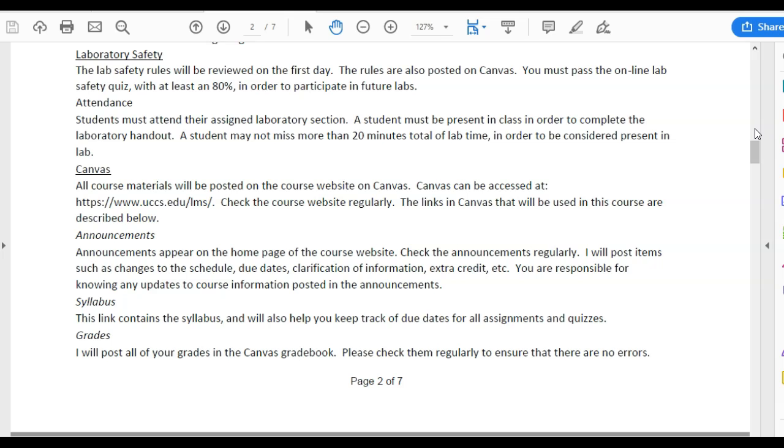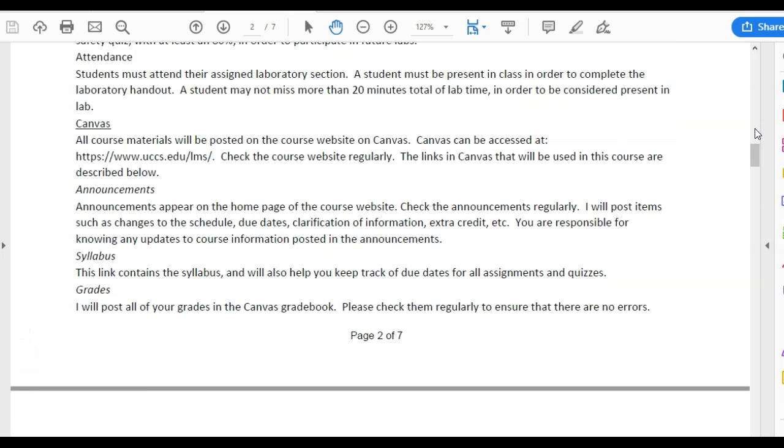Please be on time, be respectful, dress in pants, long sleeves, if you want. That part's optional, but the pants and the closed-toed shoes are not. If you show up in flip-flops and shorts, you will have to go home and then you will be 20 minutes late. So do not do that.